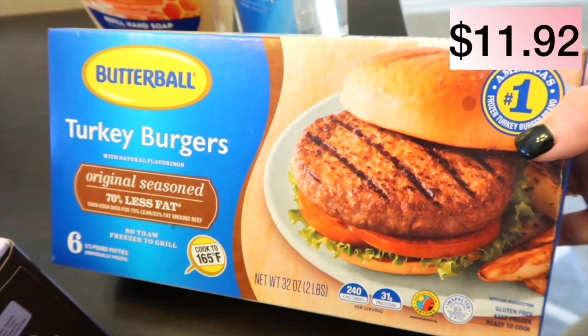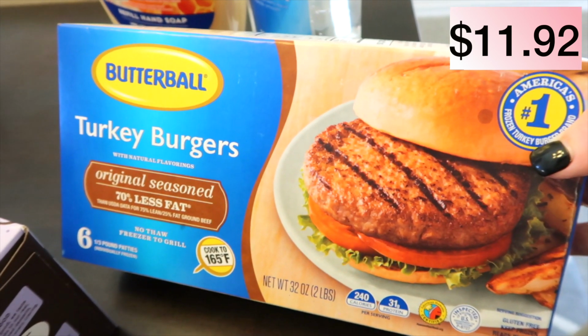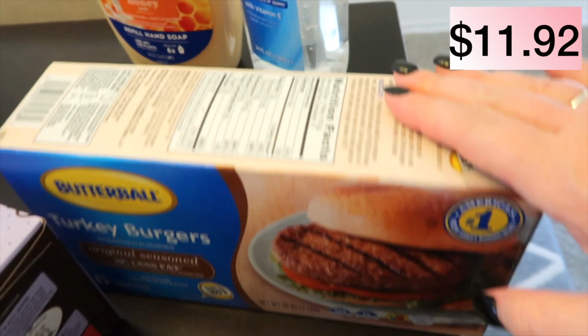My goodness, they must have gold specks in them, right? But I'm not crazy about the one with the onions in them. I like just the regular ones, and it's so nice out here. I'll be able to grill. So I'm looking forward to these.